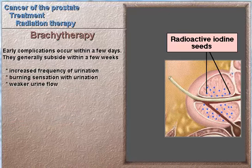Early complications occur within a few days. They generally subside within a few weeks. Increased frequency of urination, burning sensation with urination, weaker urine flow.